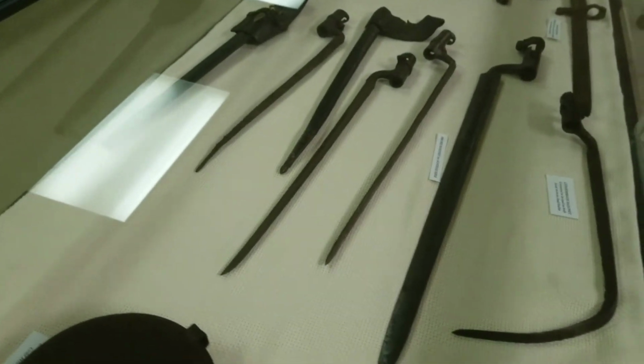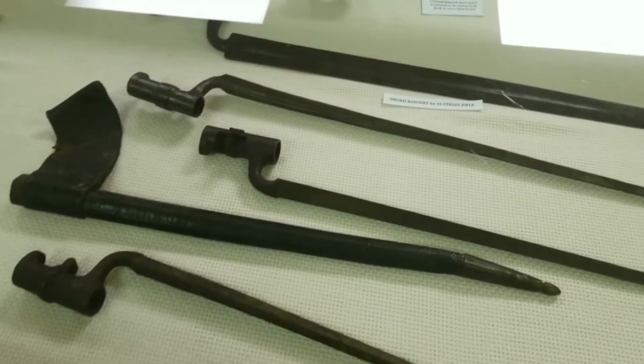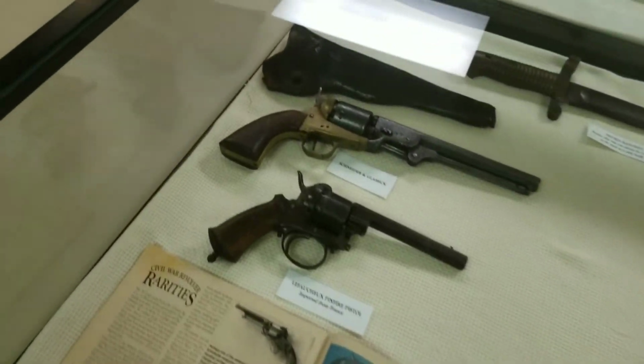So here, I guess they are showing off some bayonets. Would you look? Could you imagine? Could you imagine?